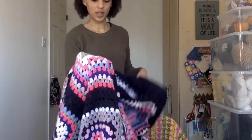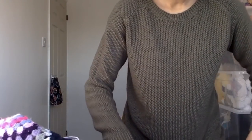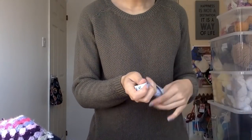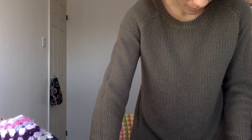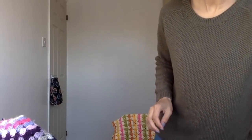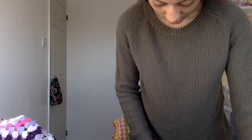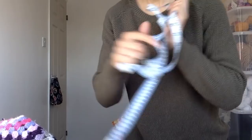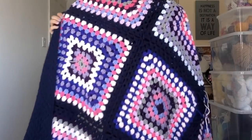That measures pretty damn wide. I'll actually get a measuring tape now and tell you how wide a square is. I made this blanket for my double bed, so I always did want it to be big, which is why I went for the larger square. So each square is 13 inches wide. And centimetres for all of you that use that. 35 centimetres. Ooh. So, let me sit down so you're not seeing off my body.